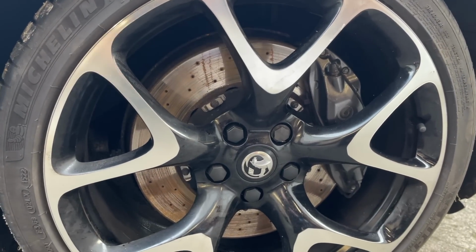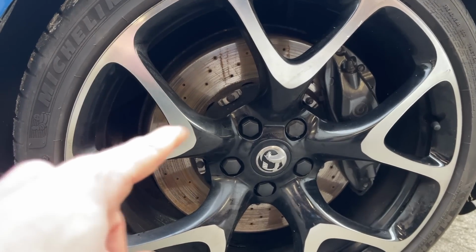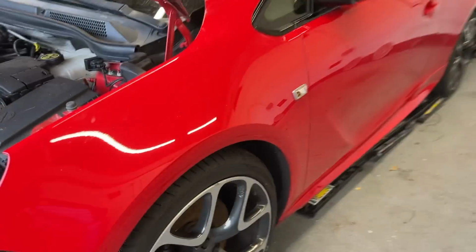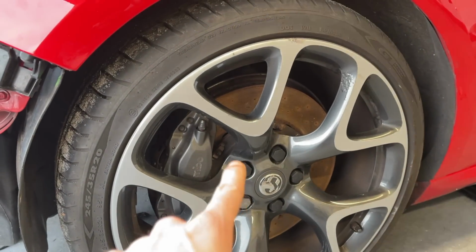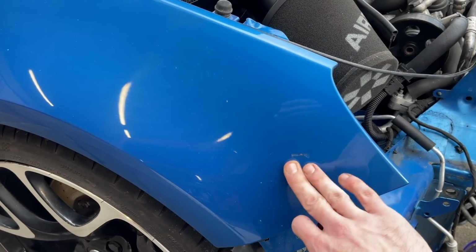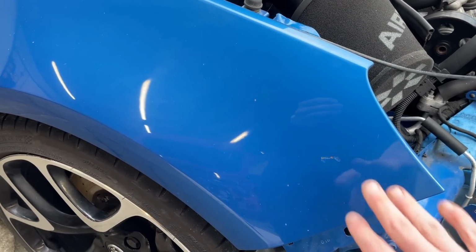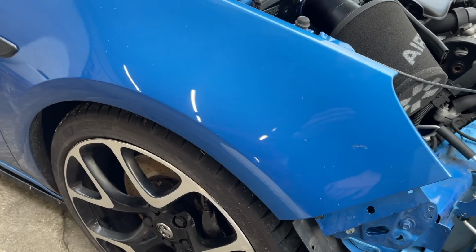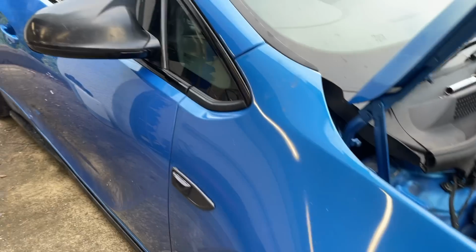Discs and pads actually, the discs and pads and calipers are actually in good nick. So the chances are I'm going to steal these discs and pads and the calipers and fit them to the red one, because the red one's discs and pads are pretty rough. And the driver's side front wing, more damage. Again, that's fixable. All these things are fixable. It's not that they're not, it's just a lot of time and a lot of effort would need to go into doing it.